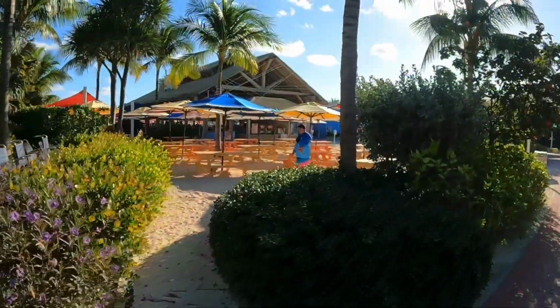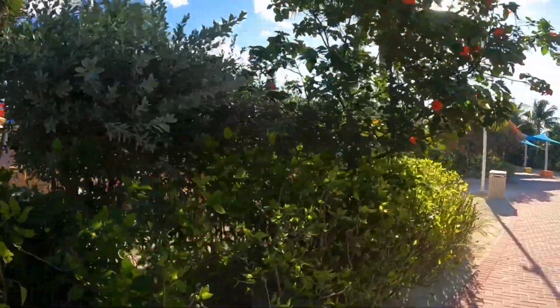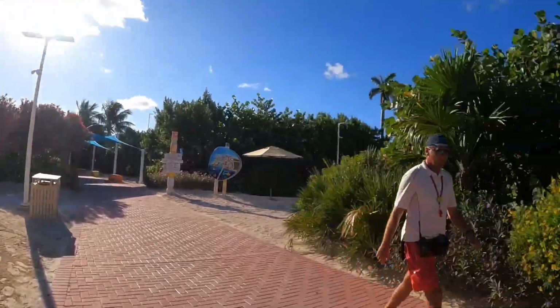Well, here's part of the Skipper's Grill. I guess that's where everybody will go for lunch and get your burgers. Better than just lunch. Not just typical burgers. They have tacos here, tons of desserts. Royal Caribbean outdoes itself with food, not only on the ship, but on the private islands as well. Right, Rob? This is true.